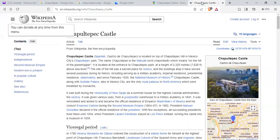A few words regarding Chapultepec Castle of Mexico City. It's located on top of Chapultepec Hill. The name Chapultepec is the Nahuatl word, which means the hill of the grasshopper. It is located at the entrance to Chapultepec Park at a height of 2,325 meters or 7,628 feet above sea level.